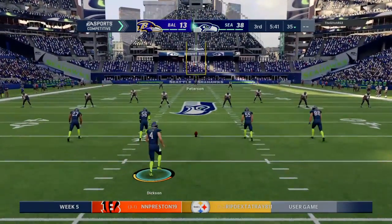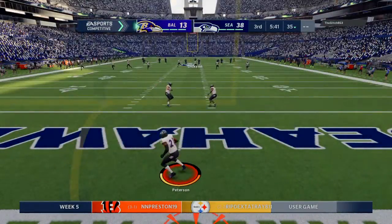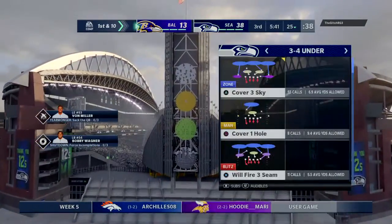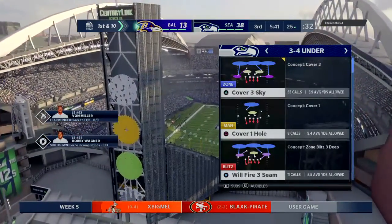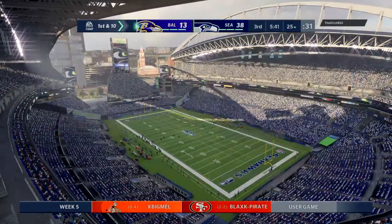Set now to kick this one away, and off it goes. And this will not be returnable. It's out of the back of the end zone for a touchback. 25-yard line. Let me breathe for a minute, man.